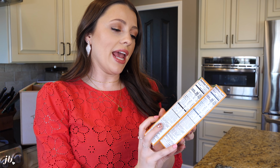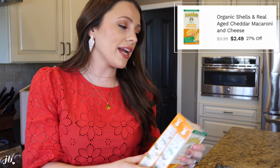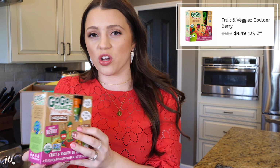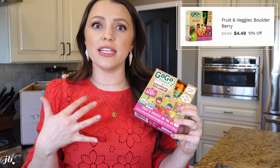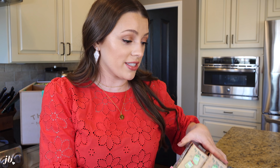Got a couple things for my toddler. Okay, quite a few things. These Annie's shells and real aged cheddar. These she tends to like. She is weirdly picky about mac and cheese, but she tends to like the Annie's brand, so that is good. And one of her favorites, and one of my personal favorites for her, are these Go-Go Squeeze fruit and veggies, little applesaucey things. But I like that there's vegetables in these as well. So she loves it because it tastes delicious, but I love it because that girl, any way I can get vegetables in her system, I'm gonna try it.